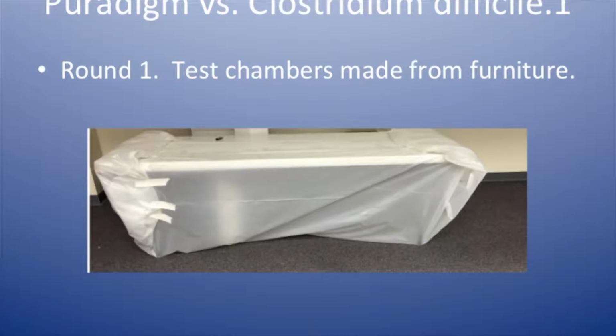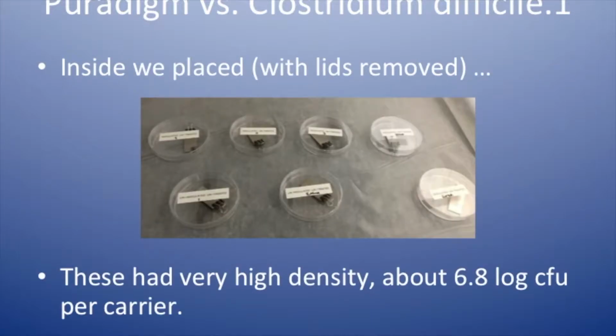So we wanted to see how well we could kill it in a confined setting. We don't have laboratories and stuff, so I decided to build a little chamber with a table, and I got some plastic sheeting and sealed it all up, so we could put little slides in there with bugs on them and a Puradigm in there and see how well they kill. So we did science made out of furniture. And the slides, well, these are just some tags saying what they were. Those tags are on the lids of these petri dishes, but there are little slides in there that have known numbers of bacteria on each one.